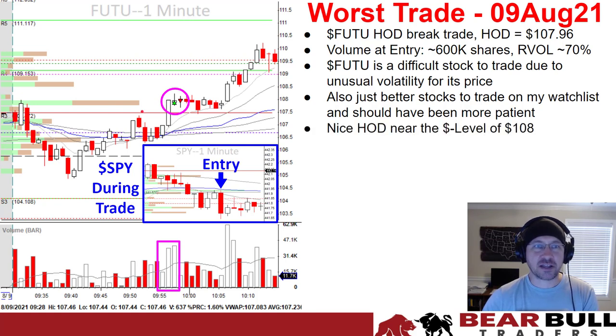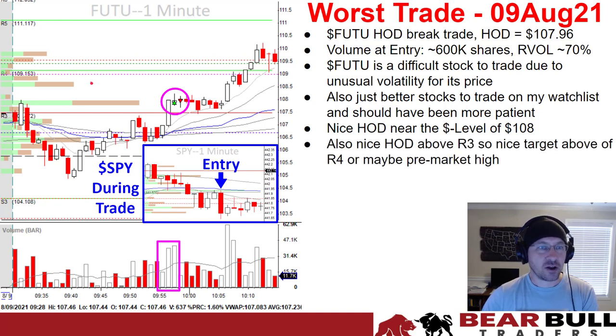It did have a nice high day near the dollar level of 108. So you can see it's at 107.96. It's within 4 cents. I prefer to trade stocks on the break of their dollar levels, so it had that going for it. It also had a high day above R3, that's this red line here. R3 can be a good breakout level to try to get a run to R4. This is a Camarilla pivot point, which I'm referring to. So I like that as well.